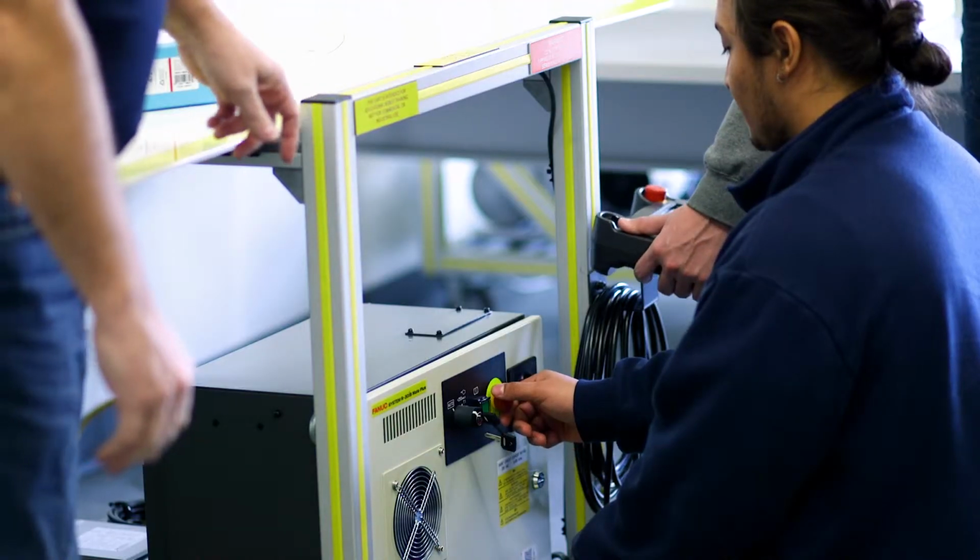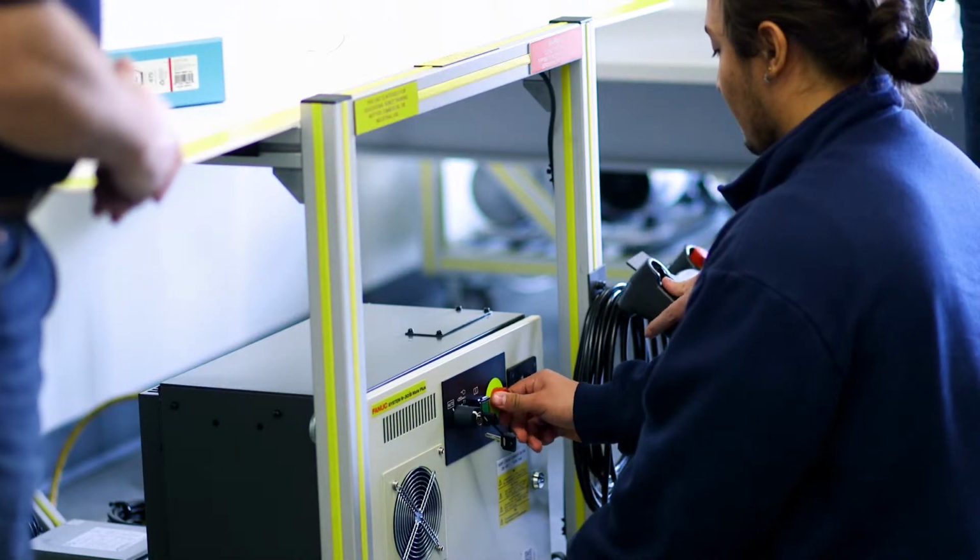We can train not only our students to be certified in FANUC robots, but we can also provide short-term training for Workforce and Economic Development Division for local companies that may be interested in that as well.